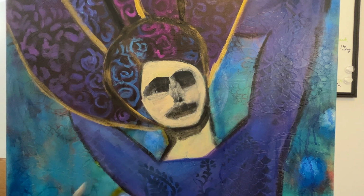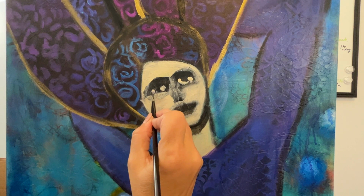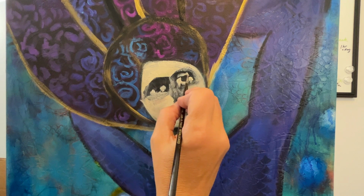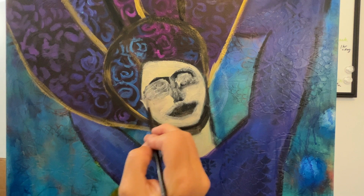In this case, I was using an unbleached titanium, which is not stark white, it's almost like a skin tone. I'll usually use that as a base for skin tone. And then I'll add in other colors. I'll either add in pink, or if I want a darker figure, I'll use burnt sienna or burnt umber, and also alizarin, so that I can create a more skin color.